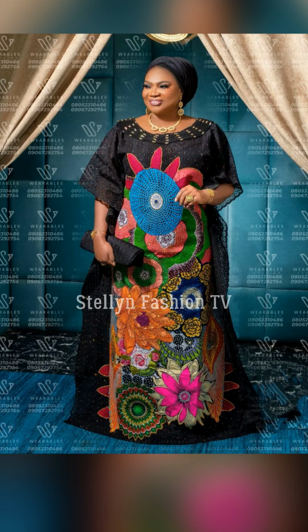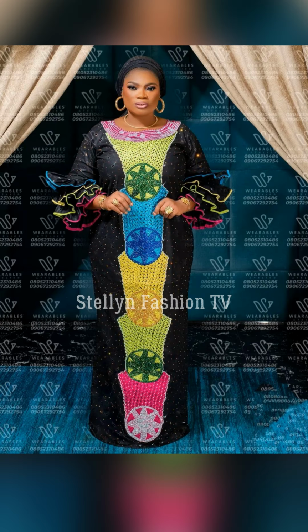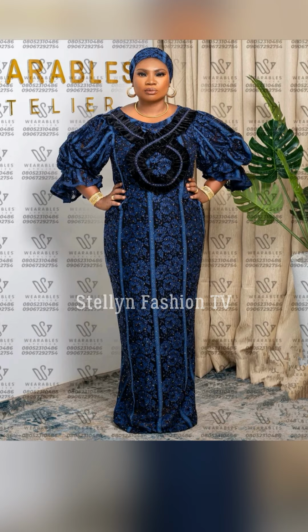So elegant, beautiful. Are you looking for that beautiful kaftan or boubou style that you may want to wear this season? Here is a collection of beautiful and gorgeous styles in kaftan and boubou. Styles here are by Zanzi, Giro Merch, and Wearable. You can check them out on Instagram. This beautiful collection of styles that you're about to see are exceptional. Beautiful styles that will make you stand out in any occasion that you'll be attending.